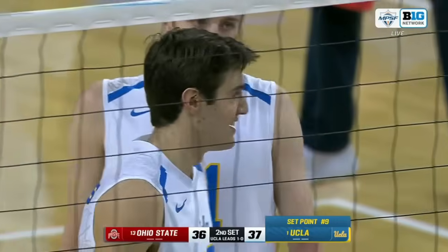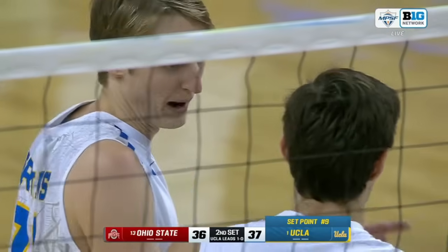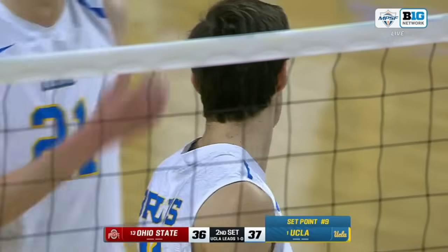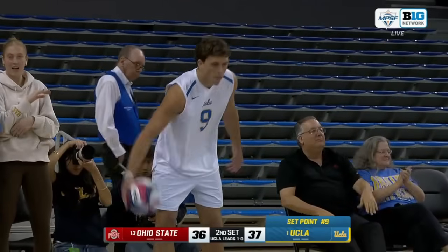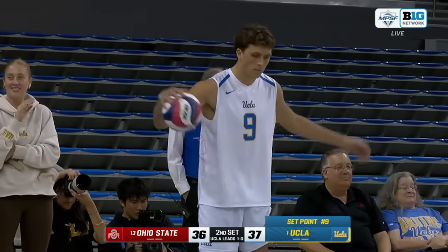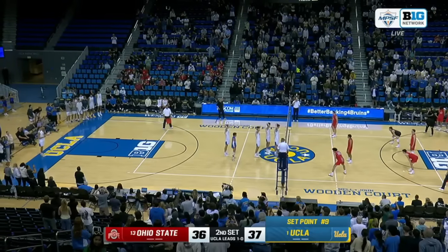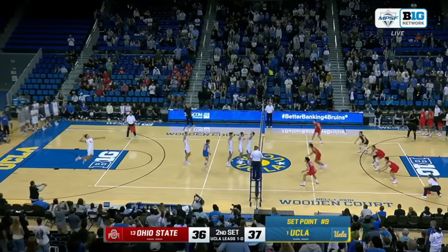You start to see a couple of those little errors start to creep in, whether it's the net violation, the missed swing out of the back, the missed serves. But right now, you got to find your best ball when it means the most. Trent Taliaferro on to serve. Dad looking on from the baseline. Yep, set point number 9.